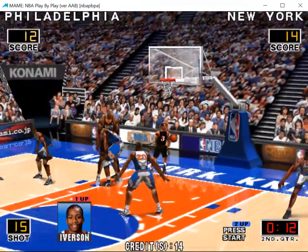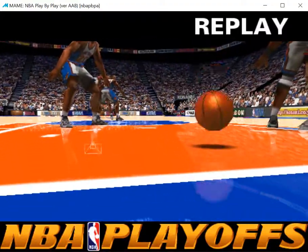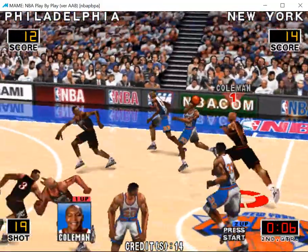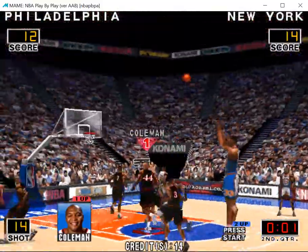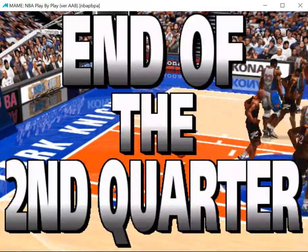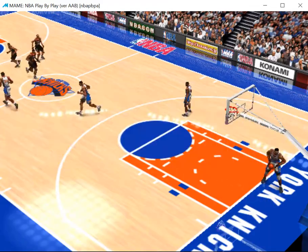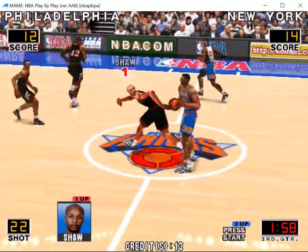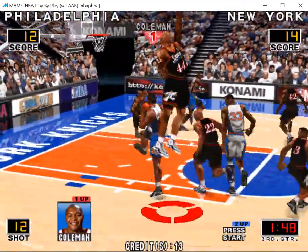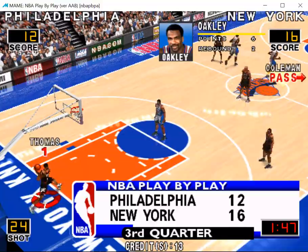Iverson rises to the hoop. Lays it in. Let's check that play again. Now we get back to the game. Knicks lead with two. Ahead to Houston. At the buzzer, the end of the second quarter. Ahead to Ewing. Oakley. Here comes Oakley and slams it in. Knicks lead with four.